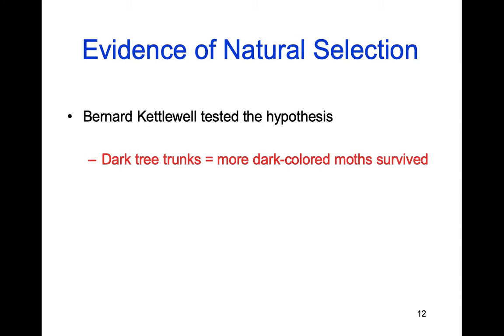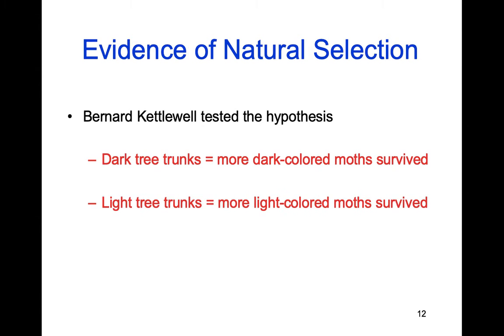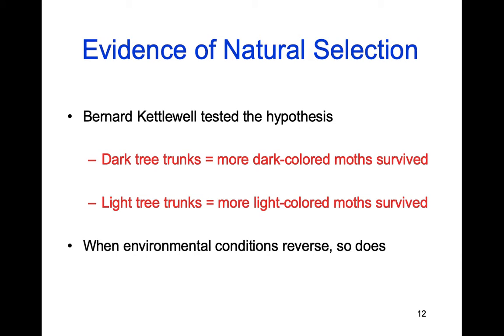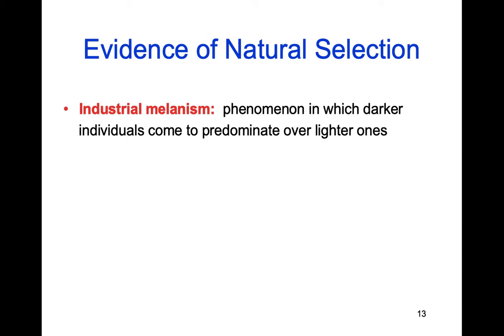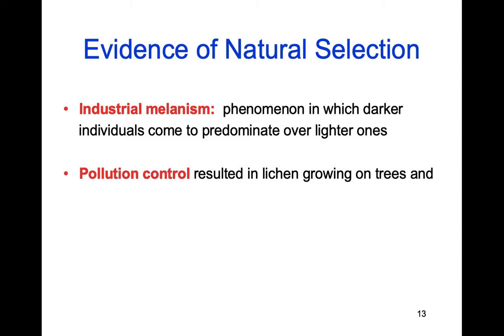Kettlewell is the one that we usually talk about with regard to these moths because he's the one that actually did some testing on the hypothesis. Dark tree trunks, more dark-colored moths survive. Light tree trunks, more light-colored moths survive. And so when environmental conditions reverse, so do whatever selection pressures there are. We refer to this as industrial melanism. It's a phenomenon in which darker individuals come to be predominant over the lighter ones.